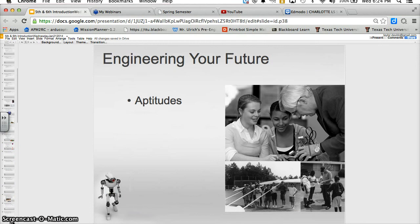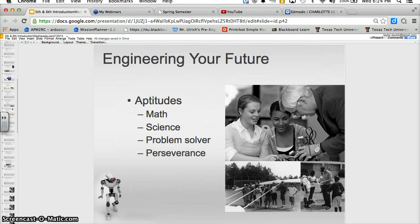Now, some things that you're going to need for this class, some aptitudes. Math and science are key, because engineering is the application of math and science. Got to be a strong problem solver, and we're going to help progress you in problem solving. Perseverance. Sometimes things are going to get frustrating. Don't give up. There are going to be topics that, hey, maybe you like the mini siege weapons a lot more than you like 3D printing, or vice versa. Please keep an open mind as we progress through these topics.